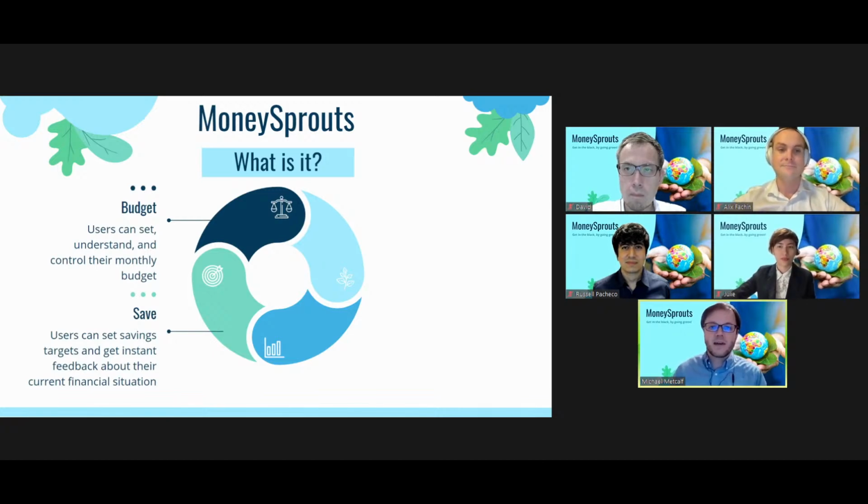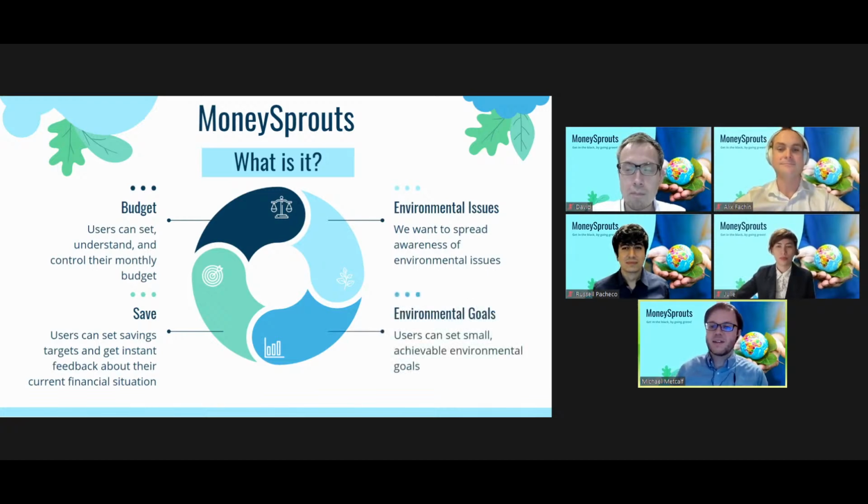The second pillar that we built MoneySprouts on was as a tool to spread environmental awareness. So when the user uses MoneySprouts, they're able to be educated about environmental issues, as well as being able to set small, achievable environmental goals that they can actively set forth to positively impact the environment.